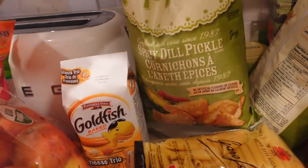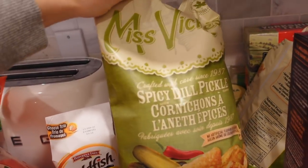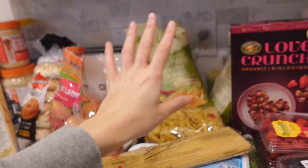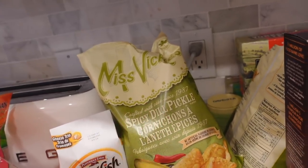Then, these are my new favorite chips. If you haven't tried these, oh baby, you need to, okay? Miss Vicky's spicy dill pickle, another level. They are beautiful. So I got two packs. They're literally selling out so fast because people are obsessed with them.